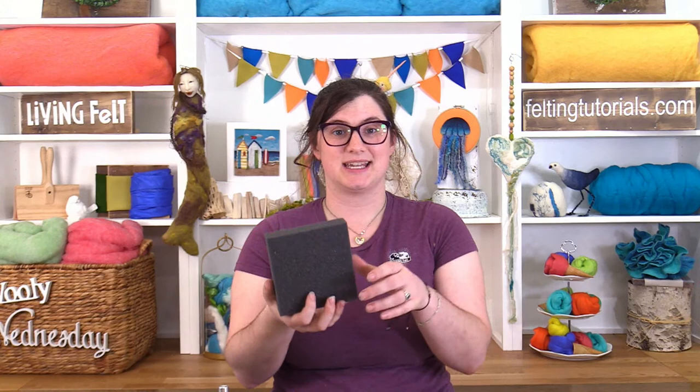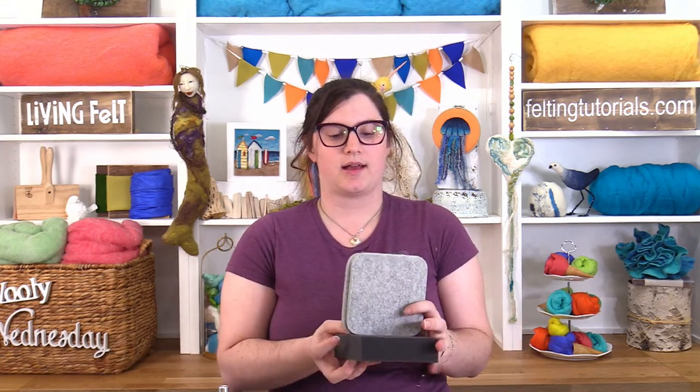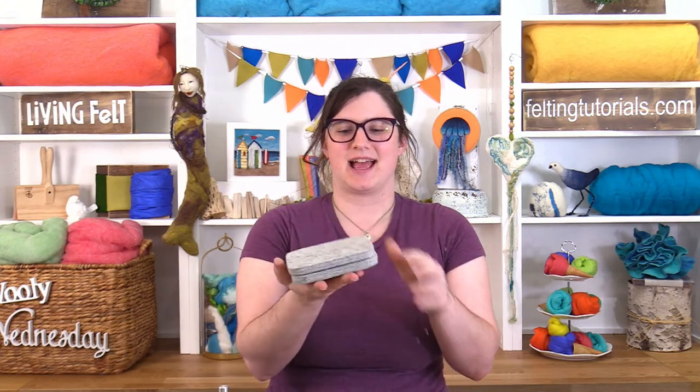So I'm going to start out here. These are two of the smallest sizes of felting surfaces that we have. This is our handy dandy trusty, had it for ages, Earth Harmony series of foam. It is a very high density soy based foam. It is great for 2D pictures, 3D pictures. And then this is our new Wow Felt Pad in the 5-inch by 5-inch size.